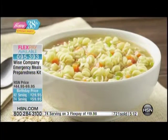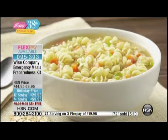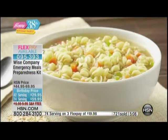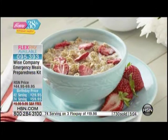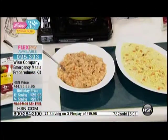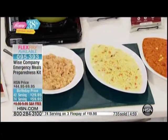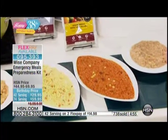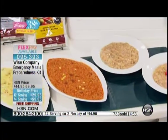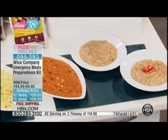If you're somebody that's taking a 3-day hike, my husband and I hiked the Grand Canyon for 4 days. And of course, the food that we ate was not very flavorful. And we did it a few years ago before I knew about Wise. So I tell him all the time, next time we do a 3 or 4 day hike, this is what we're taking with us, because all you need is water. And you have a meal that rivals a restaurant meal, or rivals a meal that you would make on your countertop.